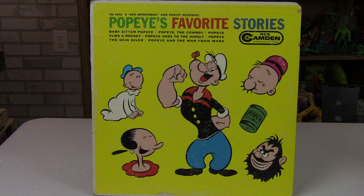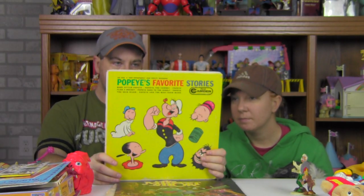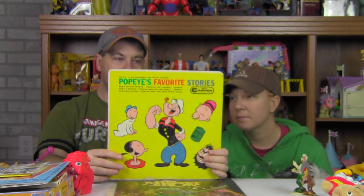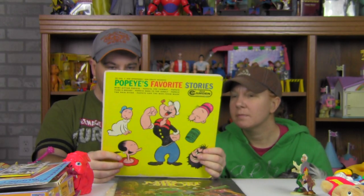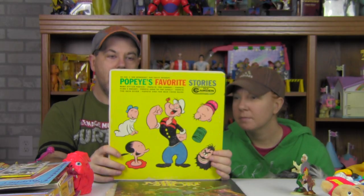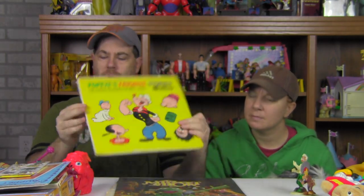Basically, this has Jack Mercer as Popeye, so it was one of the original Popeye voices. But this one has Babysitter Popeye, Popeye the Cowboy, Popeye and the Man from Mars, and then side two has Popeye the Skin Diver, Popeye Goes to the Jungle, and Popeye Flies a Rocket. And they were just little stories there with Jack Mercer's Popeye and Mae Questel as Olive Oyl. So a cute little Popeye's Favorite Stories record, which is kind of neat.